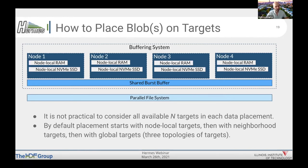That's why we have the topologies, and you can create neighborhoods. You can work with your neighboring nodes. You can work with the same rack nodes attached to the same switch. So you can leverage a lot of these things based on machines and architectures we have available. The software abstractions we have in place allow you to do those things.